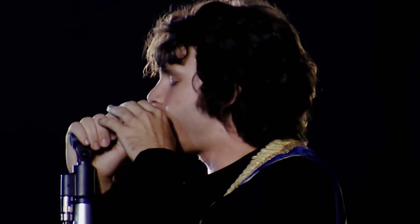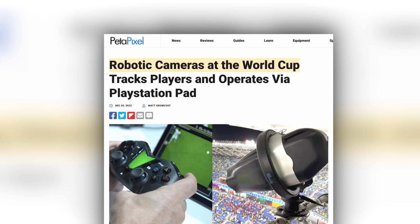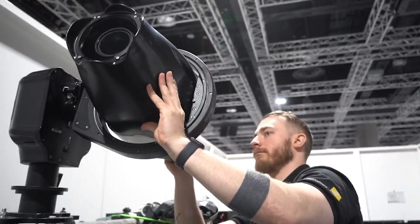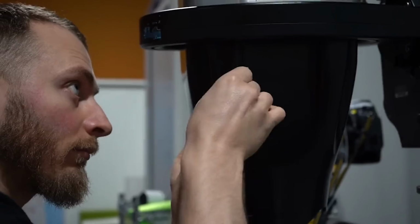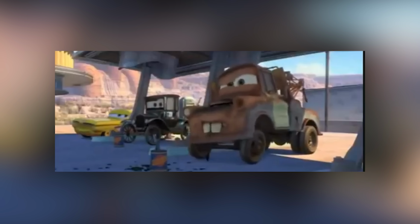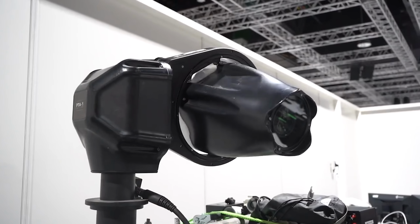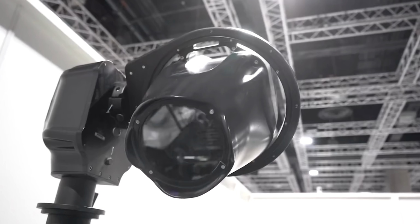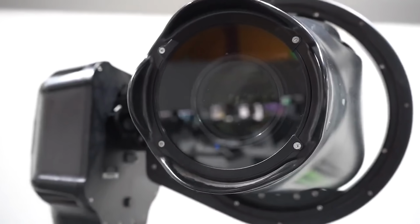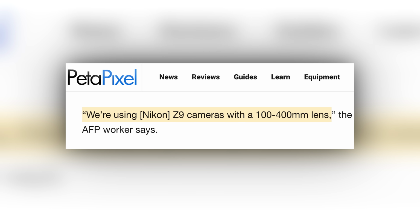First up, sports photographers are officially being replaced by robots. AFP, or Agence France-Presse, shared a video showing how their robotic camera system worked during the World Cup. At the heart of the system is a pod, and inside this pod you have your camera, lens, networking, power, and the ability to roll. In this case, they were using the Nikon Z9 with a 100 to 400 millimeter lens.